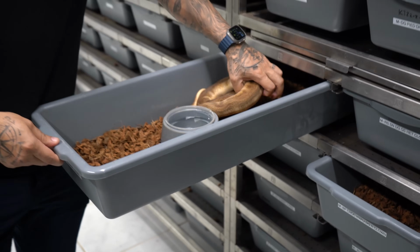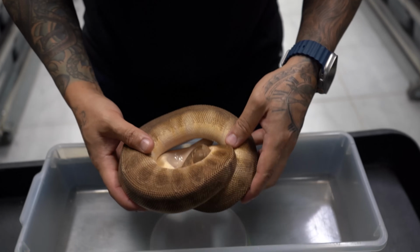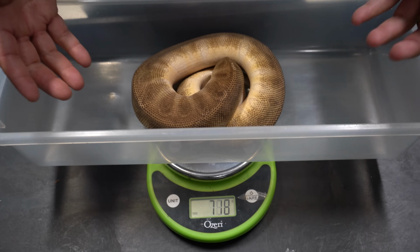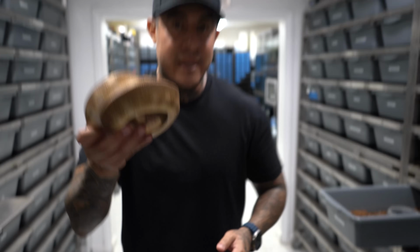And then we have these right here. Now this one is deep in shed. The cool thing is that this Sunset Clown's already breeding for us. But let's see the weight. I don't really weigh my snakes. I'm just trying to show you guys right now. So 765. This guy is breeding already.